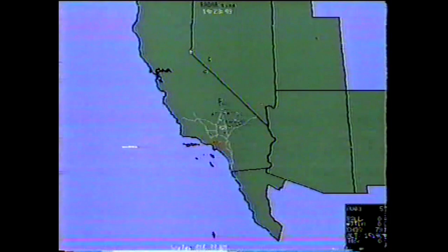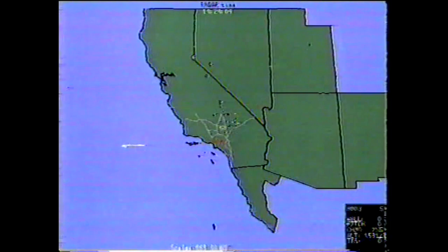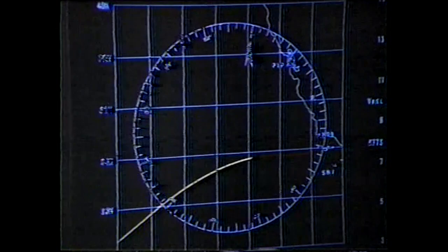Now 12 minutes from touchdown. Discovery approaching the California coast. Velocity Mach 10.2, altitude about 165,000 feet, descending at a rate of 172 feet per second, range about 368 nautical miles. Angle of attack 38 degrees, crew still feeling 1.5 Gs.